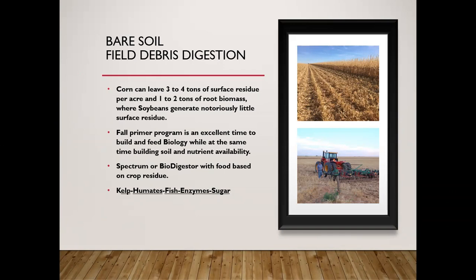So if we're looking at soybeans, which generate notoriously very little surface residue and not a lot of root biomass within that soil environment, a biodigester may not be the best choice. Maybe a spectrum application with a little bit of fish and humates, because obviously we don't have as much carbon, so we need to support that microbial community. We need to give it more food. So let's throw some humates out there, maybe a little bit of sugar if it's a late fall application, and make sure we're feeding that community to get those populations up. So we have to pay attention to what we are digesting and how we are digesting it.